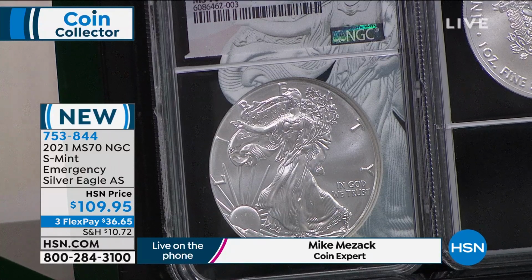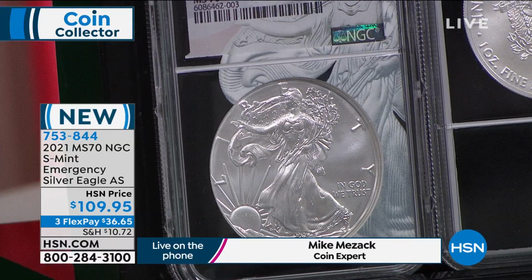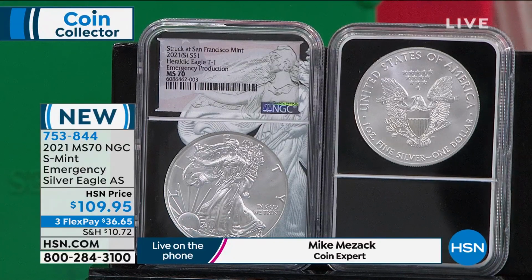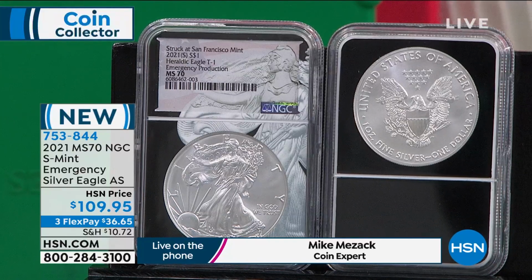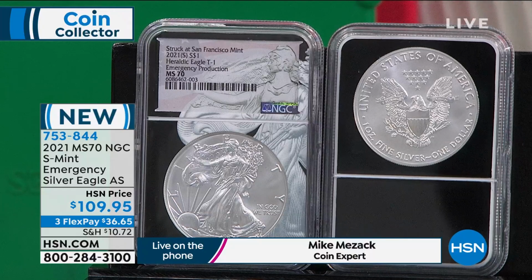You know what I'm saying? We tell you what it is. There's no hidden things. This is what you get. It's a certified coin. It's certified perfect. It's an S emergency issue. It's $109.95. If you don't like it, you have 30 days to send it back. I never want you to have a coin that you're not proud to put into your collection, but this coin you'll be proud to pass down from generation to generation. And what an amazing story to tell.